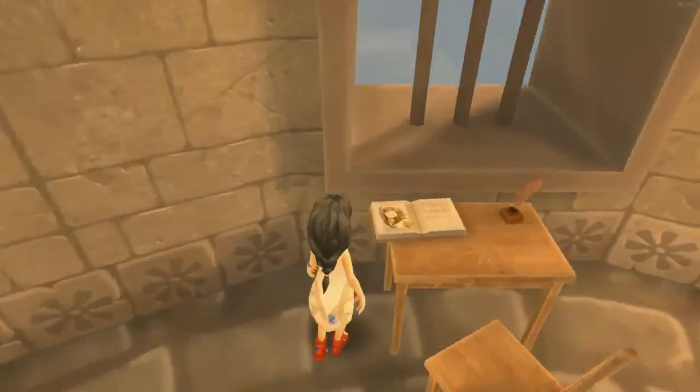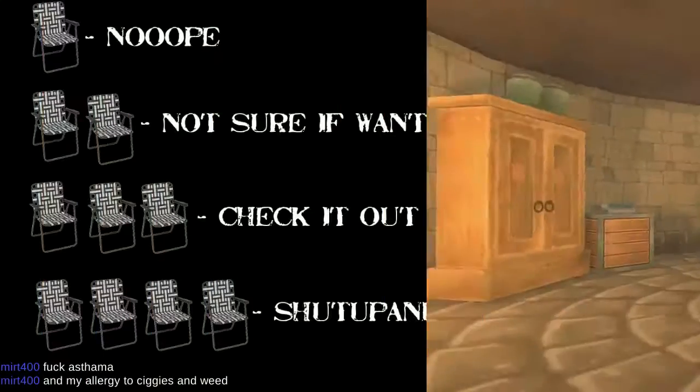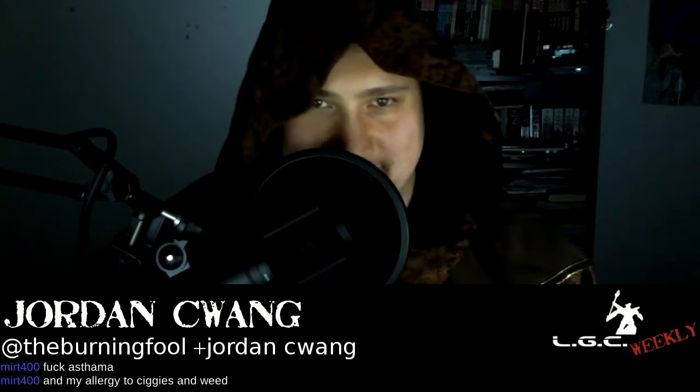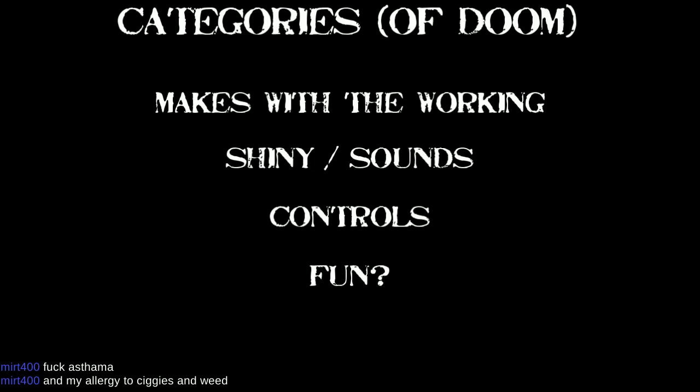So let's kick this off with the chairquisition. 1 chair means that it's garbage. 2 chairs means that it's meh. 3 chairs means that it's pretty good. 4 chairs means that it's amazing. And we also got our categories: the working, shiny sounds, controls, and fun. So let's kick this off. Ben, did the Girl and the Robot work?